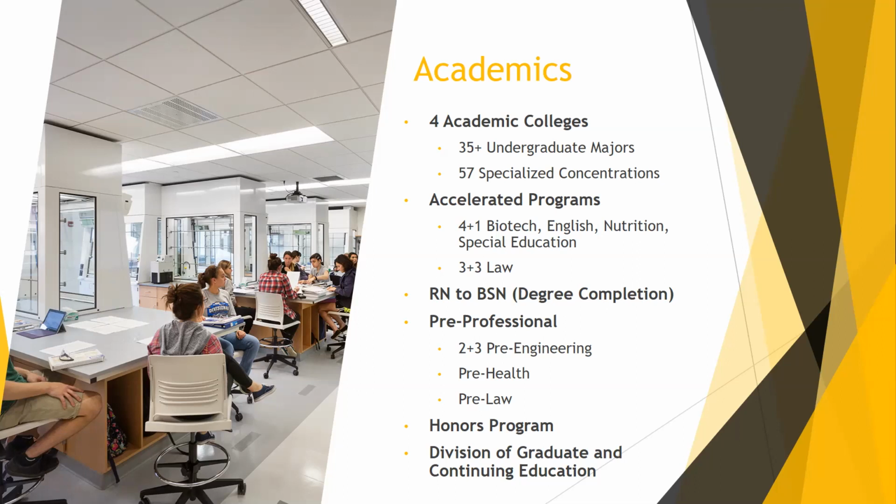Make sure you're doing internships, volunteer work, research projects, really anything that's going to make you the strongest possible candidate for medical school, for dental school, whatever that next step is that you're looking to take. So that's how that pre-health track works.